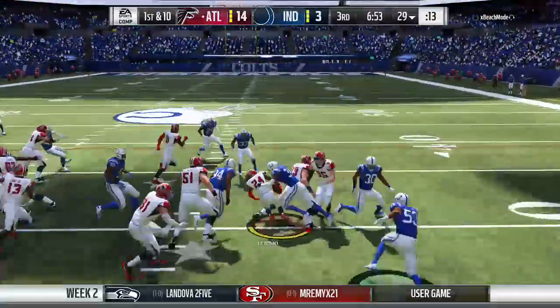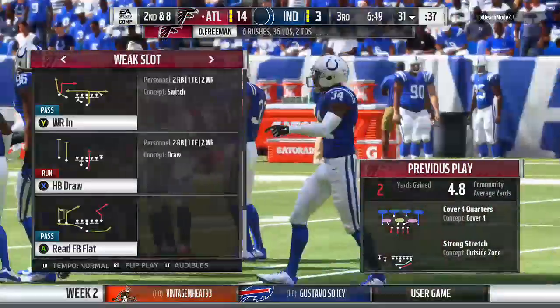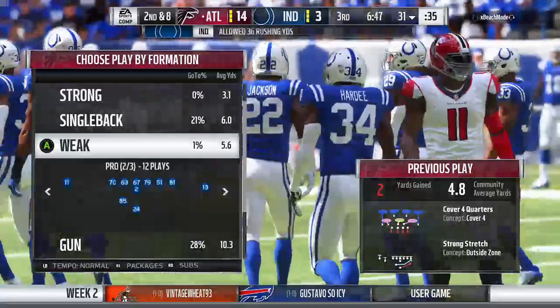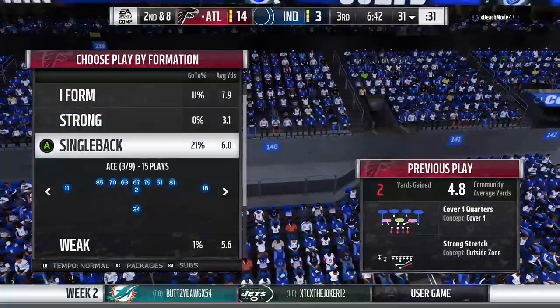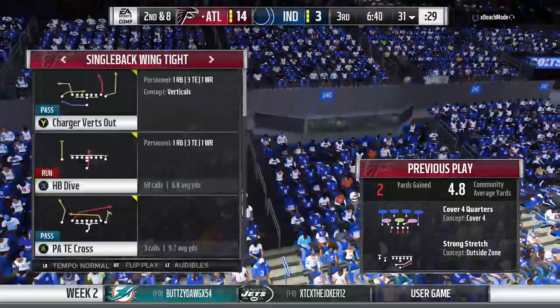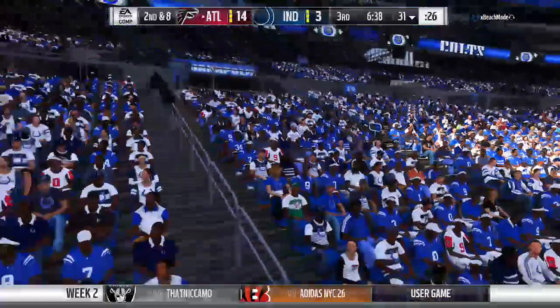Third quarter starts with a run by Freeman. And he works his way forward for a couple up past the 30. They tried a quick hitter inside, but that one was swallowed up because what they're hoping, those big defensive linemen will take the bait and move laterally and open up a crease that they can run through. Didn't happen on that play.